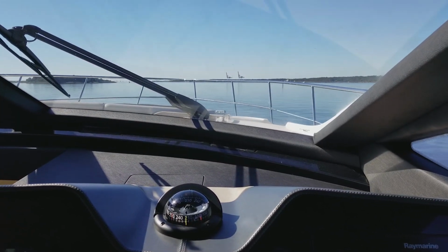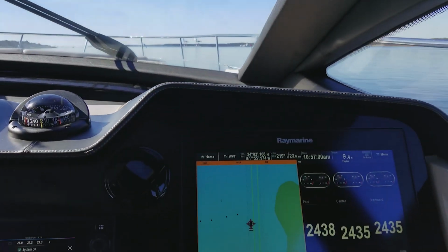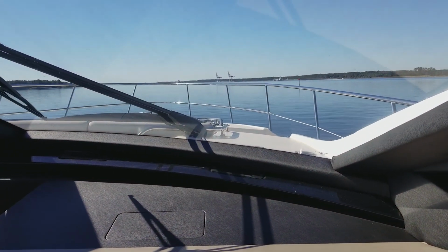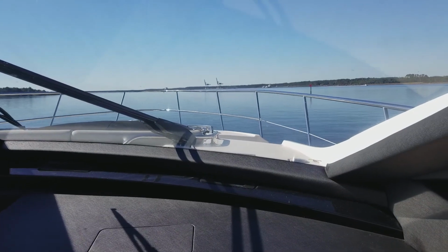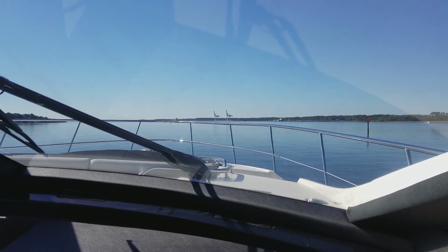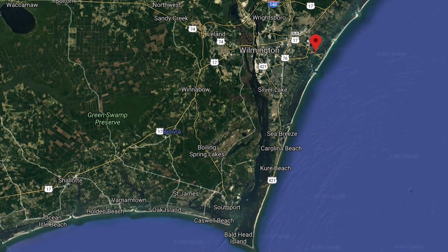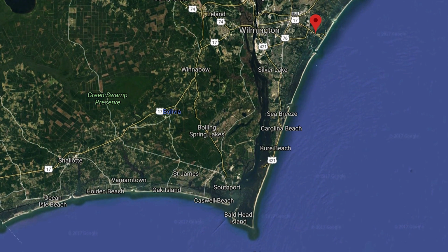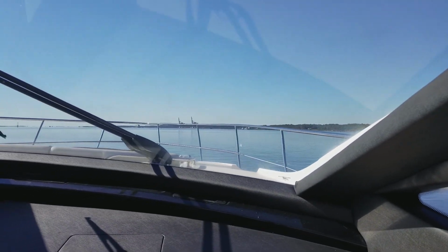So now we are approaching the Cape Fear River. We're running about 23 knots. You can see up in front of us with the cranes, this is Sunny Point Military Base, a large munitions depot. If we would continue south, we'd empty out by Bald Head Island and the channel running out into the ocean. But what we're going to do is turn north and go back up the river.